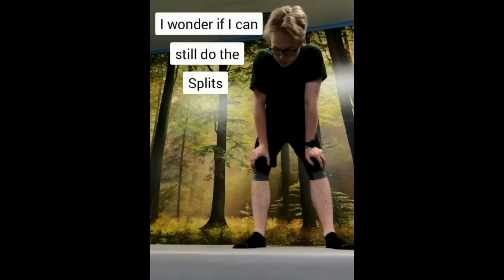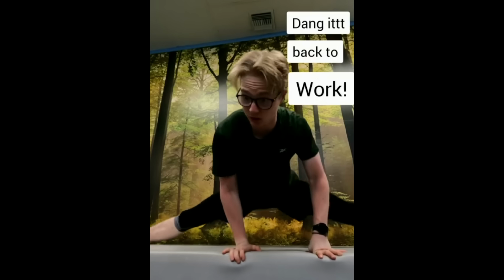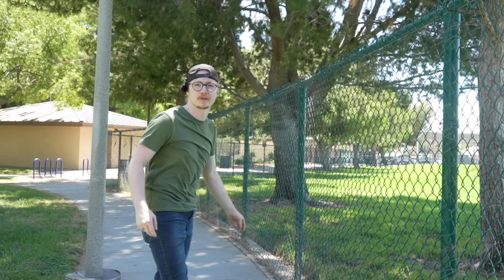After a couple months of rest, this was me. I wonder if I can still do the splits. Dang it, back to work. So be aware of the risks. The general guideline is avoid outright pain, but still stay in a healthy amount of discomfort. Okay, so 1, 2, oh, I'm gonna be so flexible.